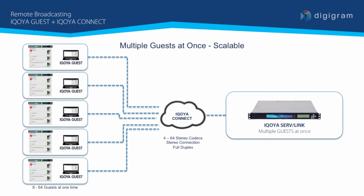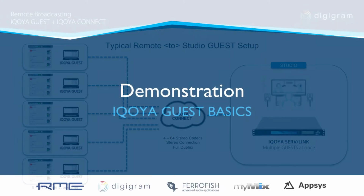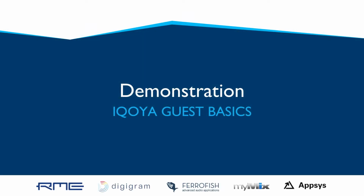There's even hardware called a ServeLink, and with it I can have up to 64 guests at one time in mono, or 32 guests in stereo. And of course, I can add more ServeLinks for more channels. I would have that ServeLink on the studio end. So I just want to show you all that's possible. Let me do a couple of demonstrations. First, let me give you the basics of Akoya Guest, just how it works and what it looks like. And then I'm going to show you how we can use Akoya Guest for podcasting.